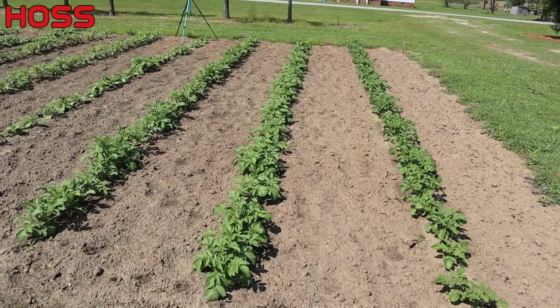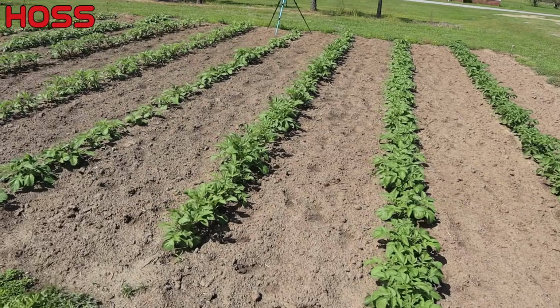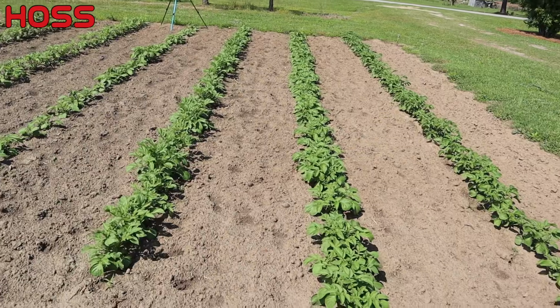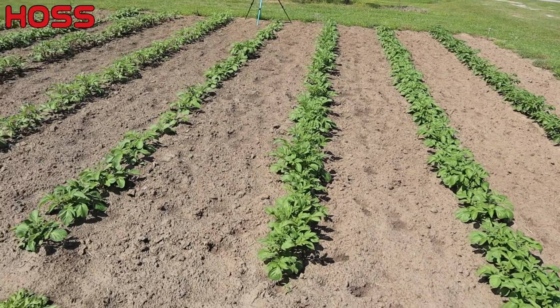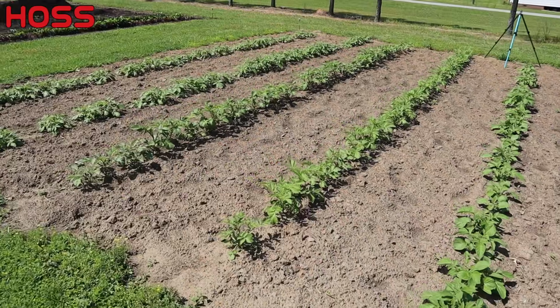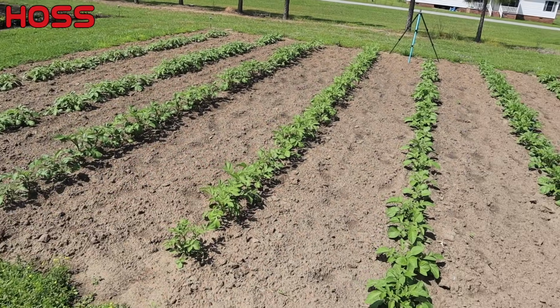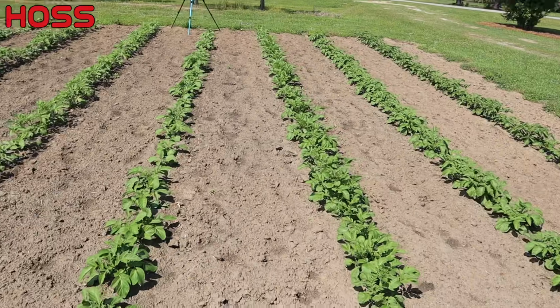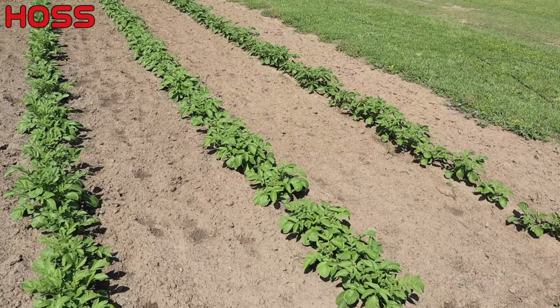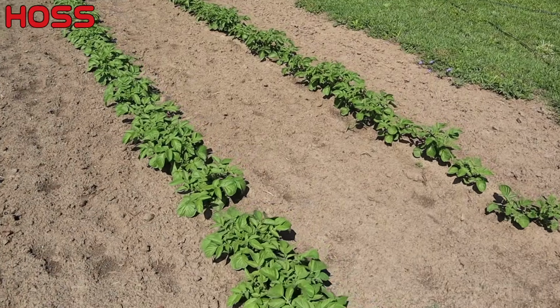And then here we've got our tater plot, which is looking mighty fine in my opinion. We've got Red Norlands, Viking, Kennebec, French Fingerling, Yukon Gold, German Butterball. There may be one more variety I can't remember, but 7 or so different varieties in here. Those have all come up nice full rows, looking good, and these guys are ready to heal.